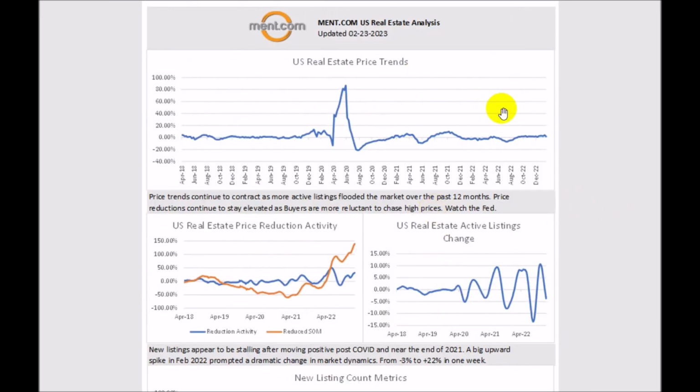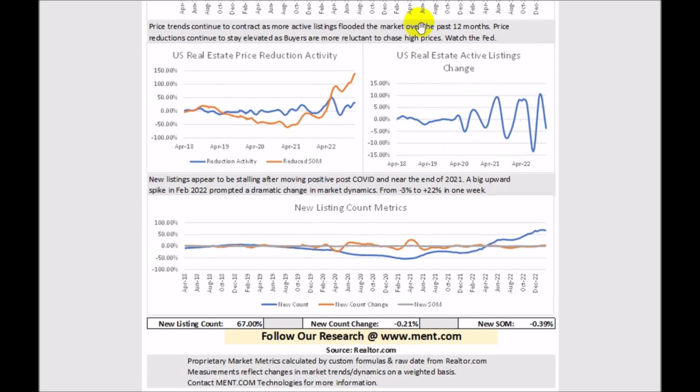Reason being is because price trends, which have been slightly higher recently as people have been trying to top pick this market, meaning real estate is coming on the market sometimes a little higher than expected, while interest rates have moved up considerably. I heard interest rates now at 6.34% roughly on average. The Fed may raise rates another 25 basis points, but I'm seeing price reductions skyrocket. I'm seeing active listings move to the downside, price trends ticking lower, and of course what we're seeing here is active metrics, listing count metrics, are the highest they've ever been. We are now flooding the market at very high prices with very high interest rates.